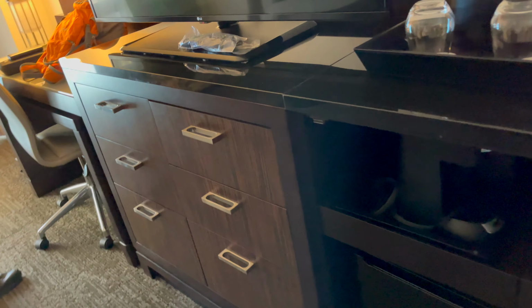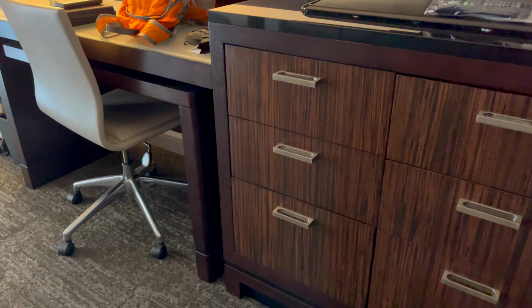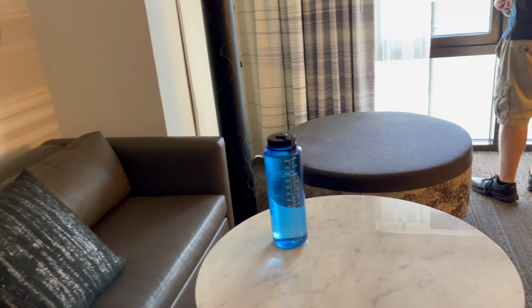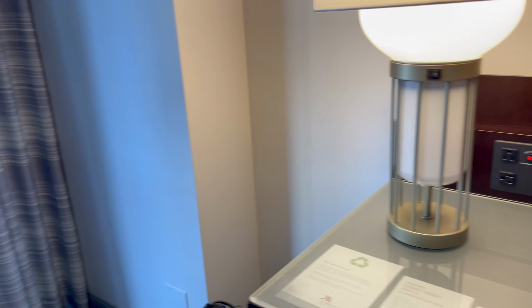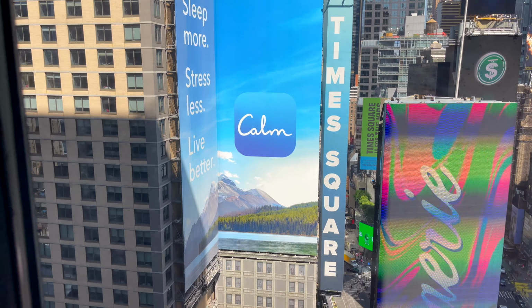Very spacious. Fridge and a coffee maker in here. Ice bucket, television, some drawers, a sleeper sofa over here, decorating over here, and we're in Times Square. We don't have a Times Square view per se, but I would say we have a Times Square view of a sign that says Times Square.